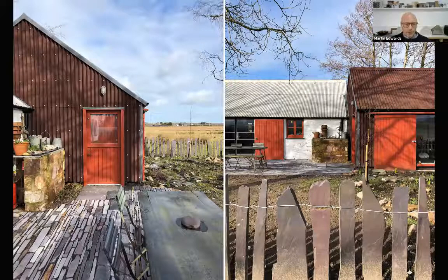The patio in the foreground of these photos, they're slate slabs. That, again, is a local detail, as is the slate fence that surrounds the project, something that we've tried to reappropriate.